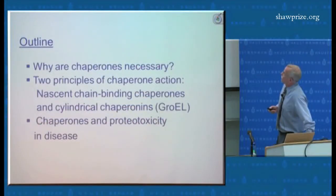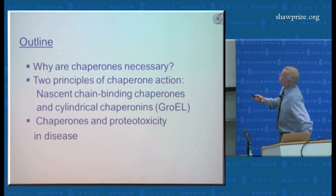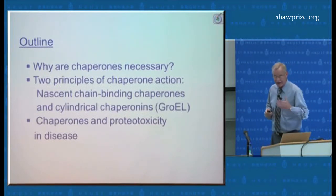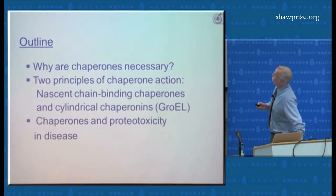Now, what I would like to do today is to first discuss and summarize again why we believe cells require such chaperones for protein folding. After all, that's an important question given the findings by Anfinsen that folding can in principle occur spontaneously.